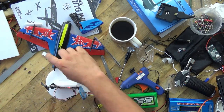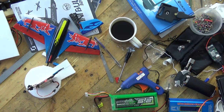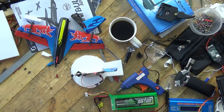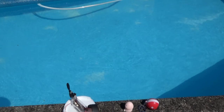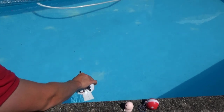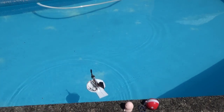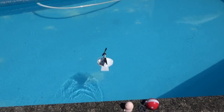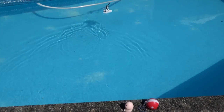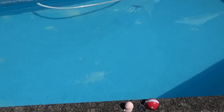Whoa, this is going to be brilliant. It wants to go on the dash. Whoa. Oh, there we go. Right, so let's put it on the water and see what happens. Right, we're floating. We have a floater. Right, let's give it a bit of knacker. It's doing really well. All the wind's getting hold of it. The rudder is completely ineffective. Oh, no, no, no, no.